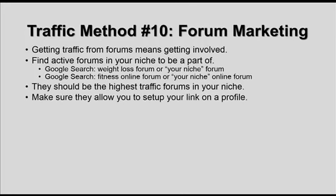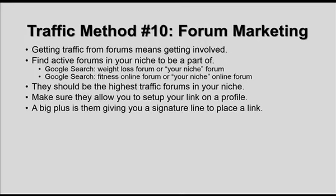Make sure they allow you to set up your link on a profile. If they don't allow you to set up your link on a profile, then more than likely it's not going to be the best use of your time because you're not going to get a huge amount of results from it. A big plus is if they give you a signature link to place a link. That would be absolutely huge because then you could link to your blog within your niche market and you can go out there in this forum and start engaging with people. You get involved by asking questions, responding to people that have questions, getting involved in the discussions or the debates.